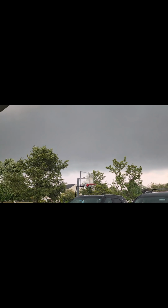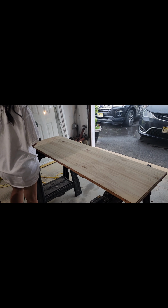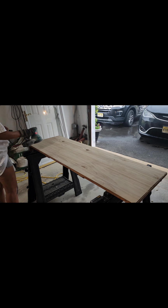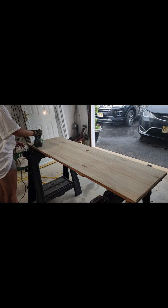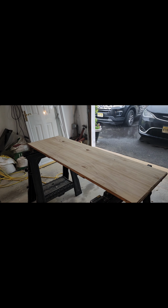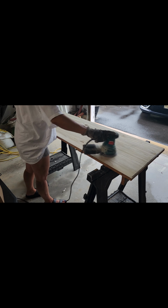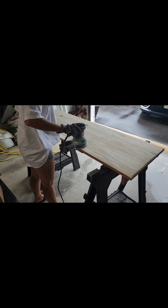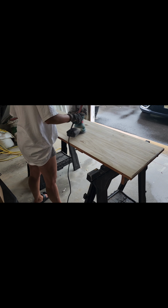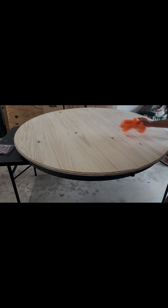And this is another storm that was rolling by. It was getting mighty dark outside. I actually think I caught some lightning on the camera too. While I was doing this, it scared the daylights out of me. But we had a nice, pretty rainstorm. I was hoping for a rainbow. Yeah, there it was. And I backed away and went in the house because I was like, okay, no. So we waited for the rain to go away. And now we're back at it.